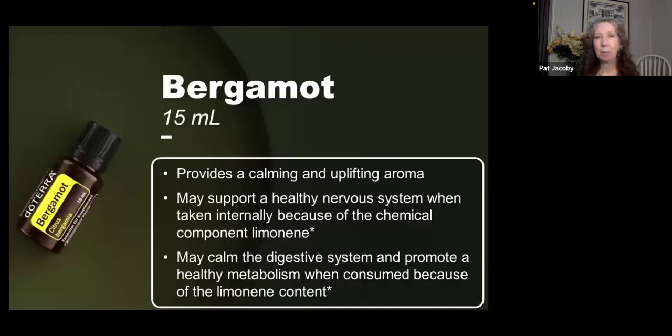So the bergamot provides calming and uplifting. It helps with feeling nervous, and it helps with the digestive system. It helps our metabolism.